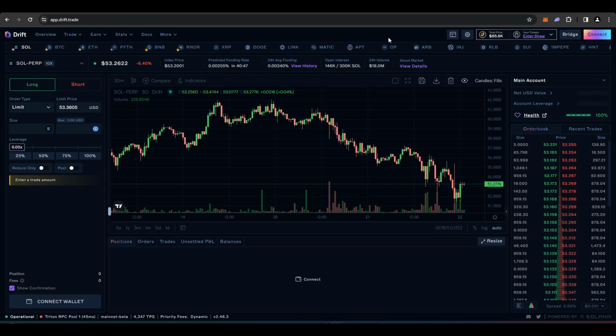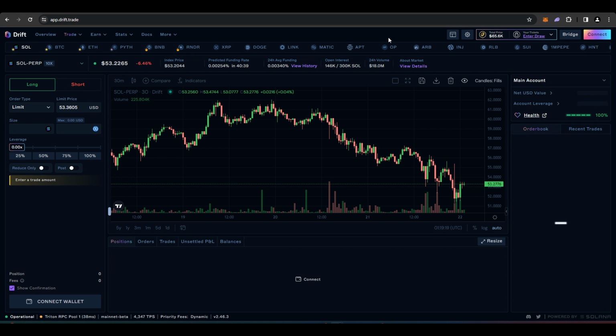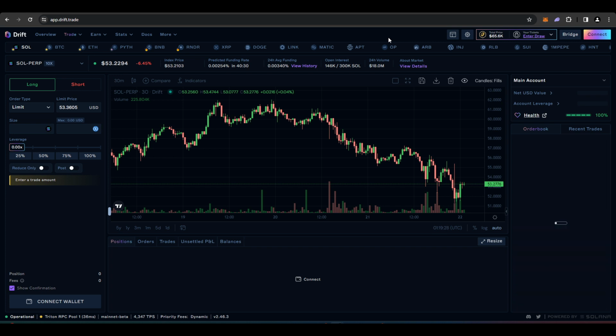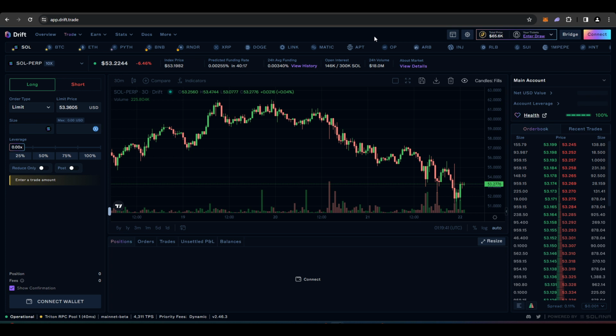The next potential airdrop I wanted to talk about is Drift. So they haven't confirmed an airdrop for Drift, but it's the premier perpetual futures DEX here on Solana. It's like the equivalent of dYdX, but on Solana. And so they don't have a token yet. And I expect they'll probably have a token in the future at some point. It's been about a year and a half since they've started, and so I think at some point in the future they probably will drop a token.